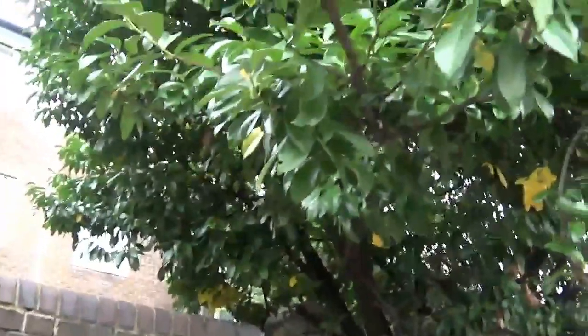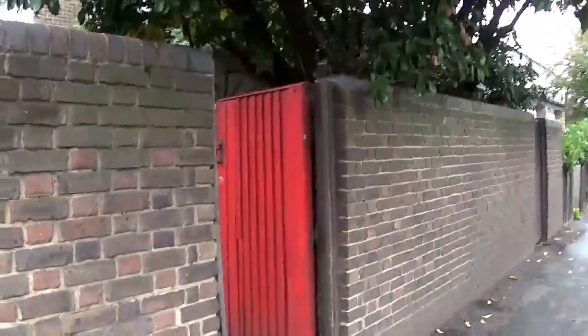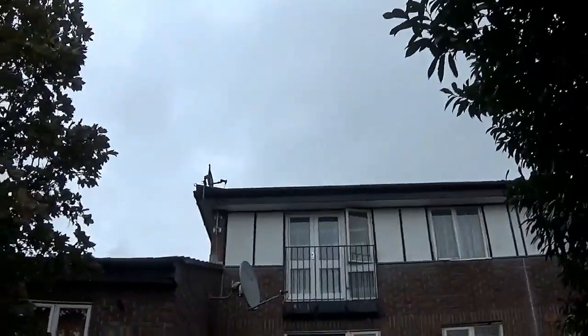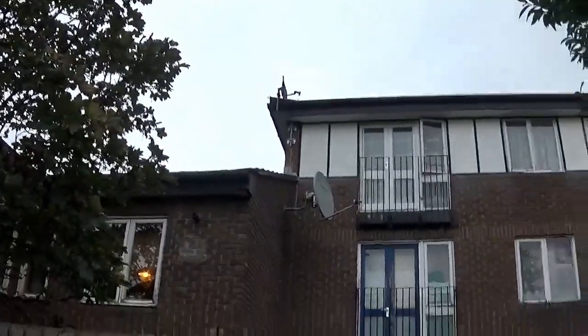Well, this flipping tree, man. I'm determined to cut this flipping branch off, I tell you. Hi, mate. What are you doing? Just out of curiosity. Surveys. Yeah, yeah. Cool. Yeah, so they're just surveying the roofs. Actually, they probably need doing and all, actually. Yeah. They haven't been done for years. So, there you go.